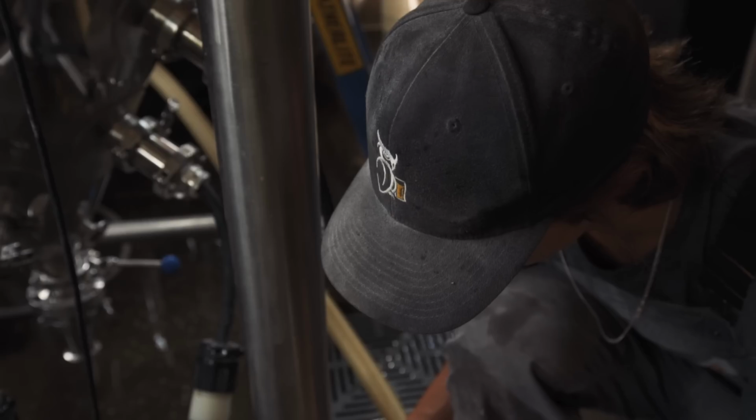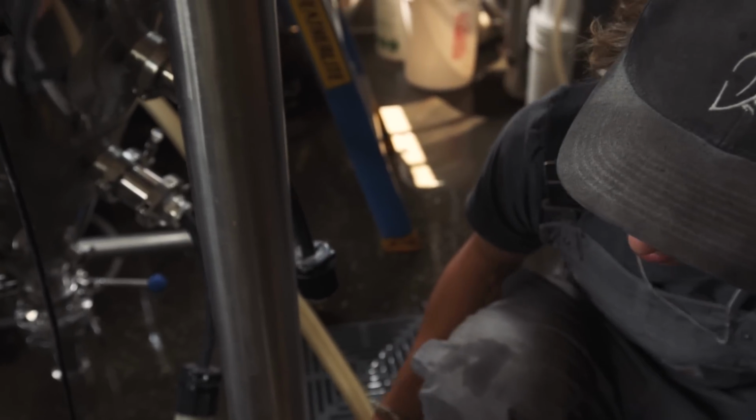We use water to cool the beer while we're crashing it, and we reuse that water or pump it into the next fermentation tank to make our next batch of beer because it's filtered water and perfectly clean.